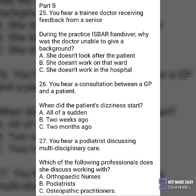Now look at question 1. You hear a trainee doctor receiving feedback from a senior. Now read the question.